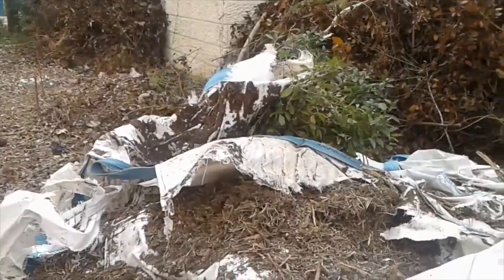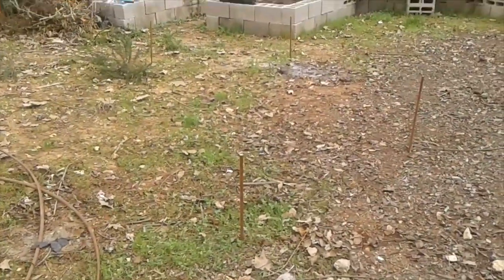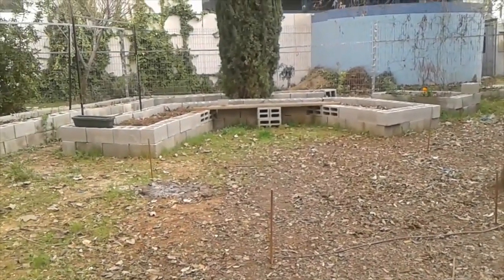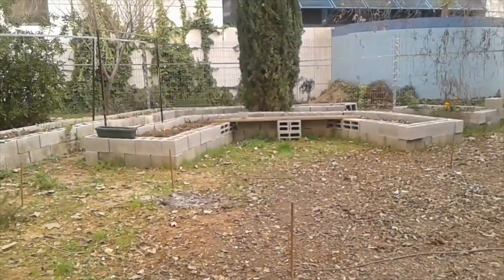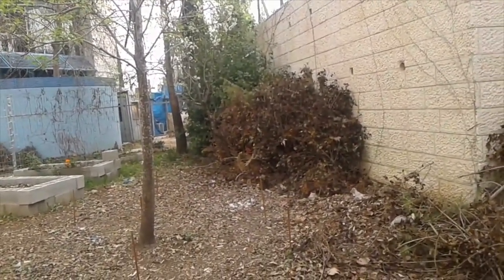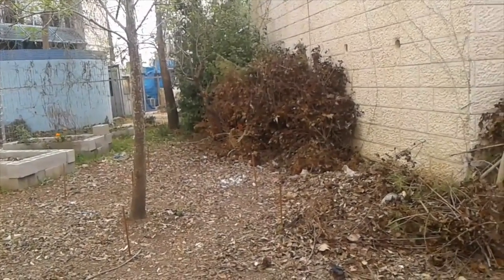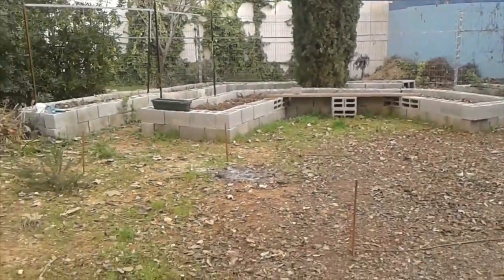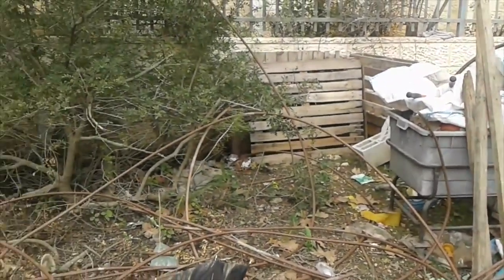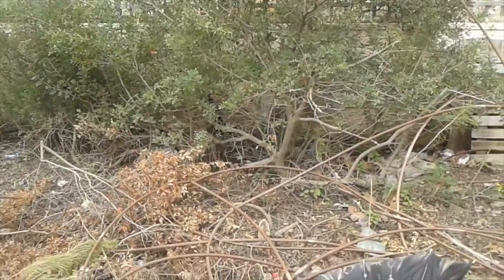Here we have the stakes in the ground ready for placement for the new beds to mirror. These are our old beds. Look how nice. We're going to mirror that on this side. Those are more cut. So basically, this is what it looks like now. This is all the garbage that we took out of here. This is where the chickens are gonna go. That's that.